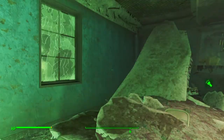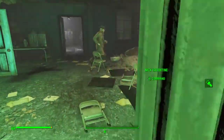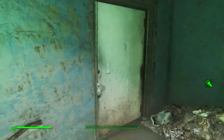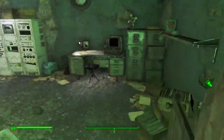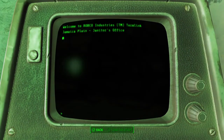Anyway, so I'm just going to hack these terminals. Oh my god, why did it do that? Hopefully it'll let me sit somewhere for a second so I can hack the terminals. Oh, there's an upstairs. Oh, that's the door I came in. Perhaps he's got something. No, this is the janitor's terminal.